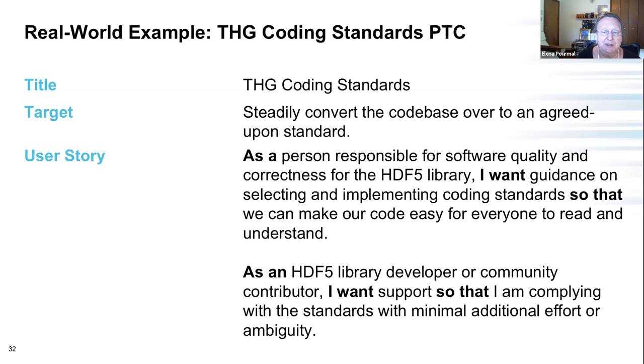The second story documents requirements from the code developers. We were first thinking external, internal, but it really doesn't matter. So it targeted the idea that standards shouldn't be in my way as a developer creating the code. And the story reads, as an HDF5 library developer or community contributor, I want support so that I'm compliant with the standards with minimal additional effort or ambiguity. Once again, it was a critical part that guided us through our discussions.